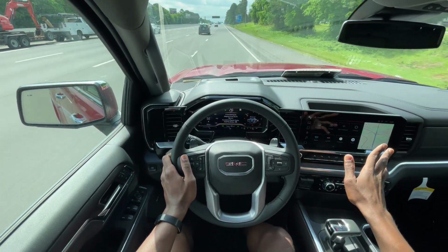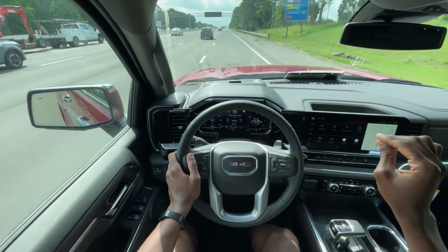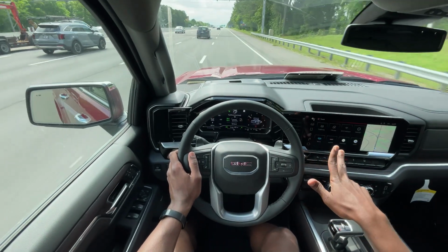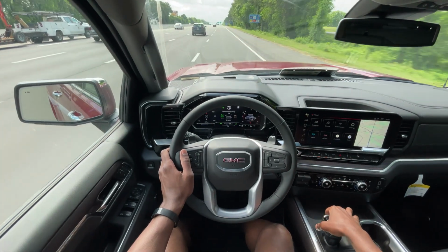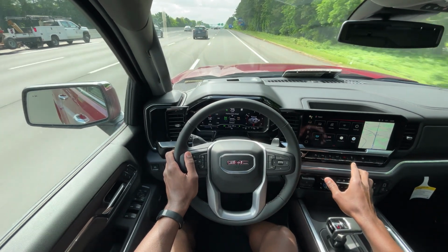Now you don't get the lane centering here, which has always been a nuisance for me, especially because this truck is almost $72,000. Pretty much everyone else provides that now for that price point, but you do get a nice looking truck.